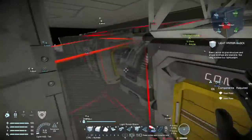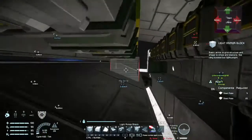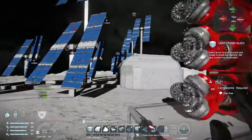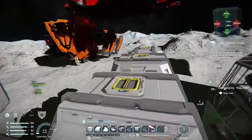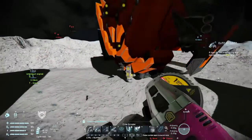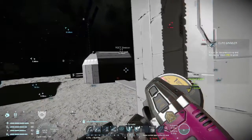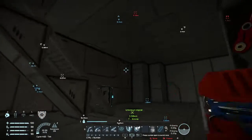Oh yeah, I almost forgot. The base cannot sustain a full-blown siege from a ship with, like, say, just a few Gatling cannons. Whatever these things are called. Or are they called Vulcans? Gatling turrets. Like 20 of those could probably take down our shield eventually.